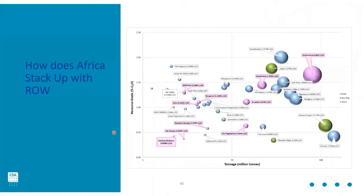So if you just look at how the resources stack up, you've got a grade tonnage plot here. Size of the bubbles is the amount of contained lithium oxide. Roche Duras sits out here. I suppose the closest comparison is Greenbushes in Australia, which is originally a Tantalite mine, but also a big lithium producer there. And then all these pink bubbles are African pegmatites. Your grey blue are rest of the world. And these green bubbles are just your unconventional, your sedimentary hosted deposits, just as a comparison. And Jadar also is quite a massive deposit. So I think you've got quite a range from quite small to massive.